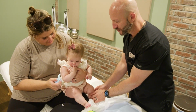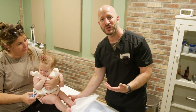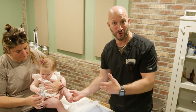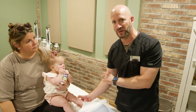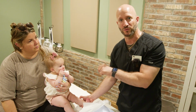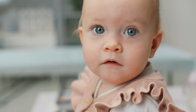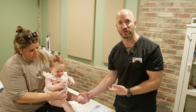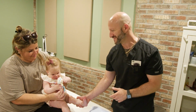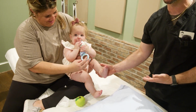Now, depending on how well they handle the pressure and the new person that's working with them, then we may take a small pin and put it in. If we do pins in a baby, we usually take it out right away. We don't leave it in like we do with adults. Their systems are changing so fast and they're so dynamic that all they really need is a stimulus at that point, which is why often just putting my finger here and rolling it around is sufficient. So, as you can hear by her cooing, this is clearly having a positive effect.